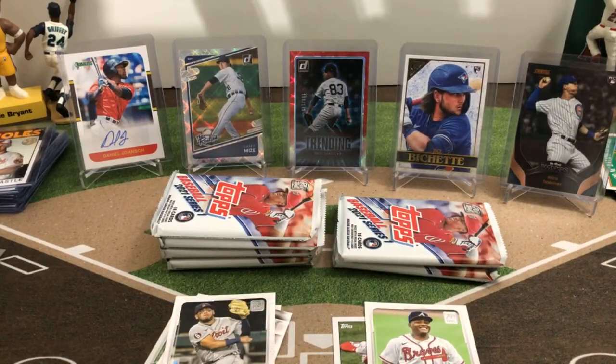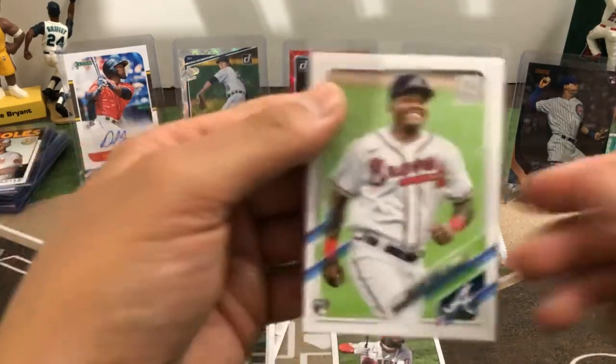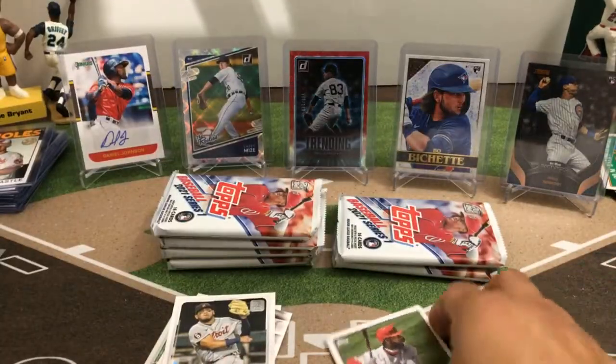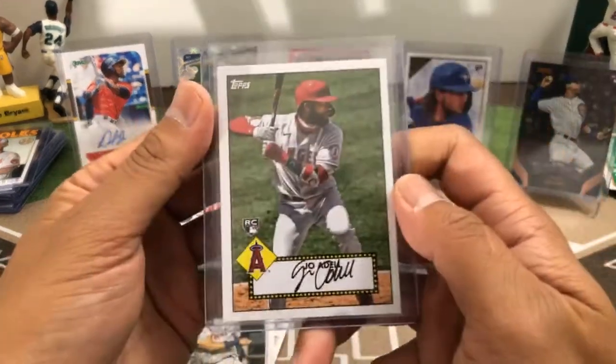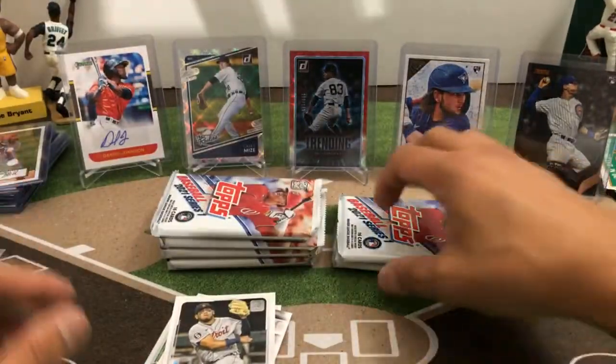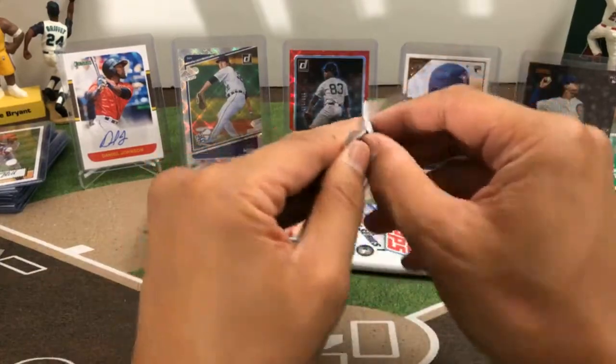Let me sleeve these up here. And Christian Pache, Braves. Jo Adell, 52 for the Angels, rookie. All right, next pack.